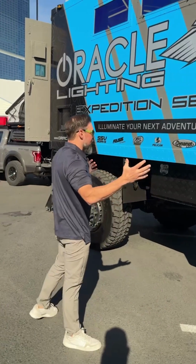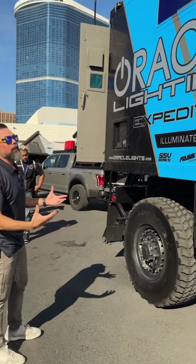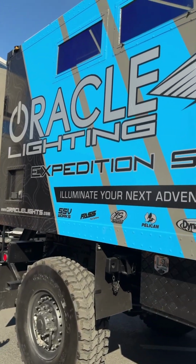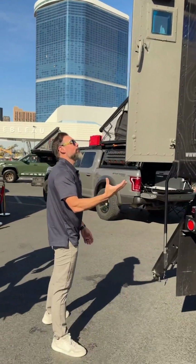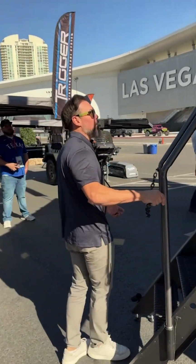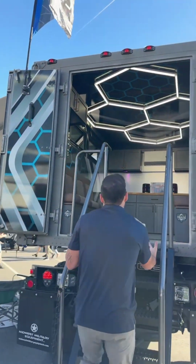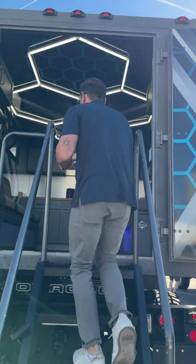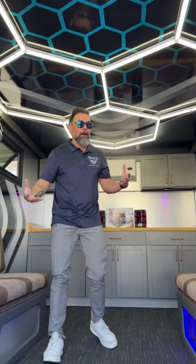On this side, we really just added a box. We've got an awning on the other side so that we can set up like a little camping style area. And then inside the box itself, we've done a ton of modifications. This was really just kind of a blank slate when we started, and we set this up to be basically an area that we're going to be able to utilize to entertain customers or to be able to work out of when we're out at events.